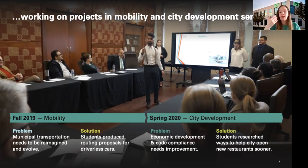In the spring, this cohort worked with the city of Frisco as well, and they looked at why it takes so long for someone who would like to open a restaurant in the city to actually get to the point of being open. What is happening in that process of filling out forms and getting approval? They started to think about different solutions and look at data on how long it takes for that process to occur to provide some solutions to the city of Frisco.